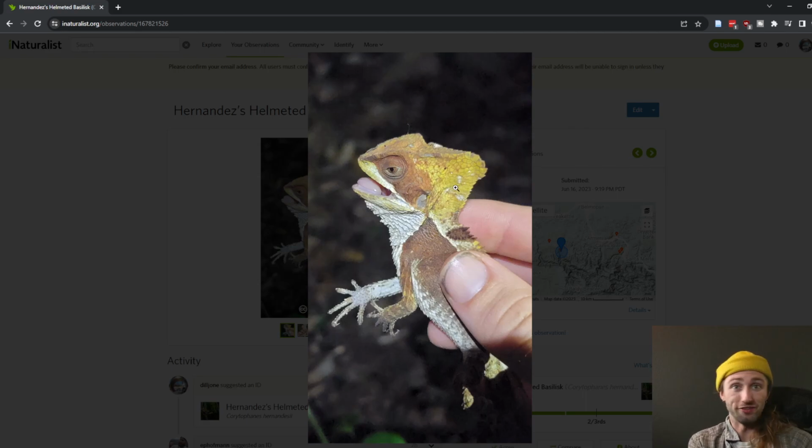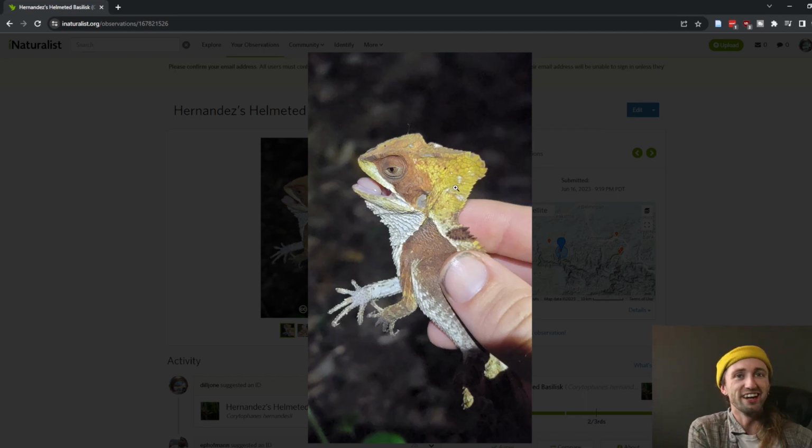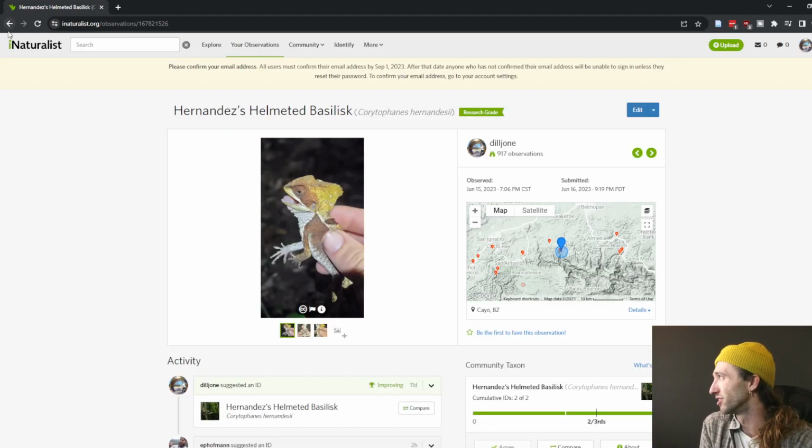This is because the helmeted basilisk's behavior is to be on very thin branches and circle around avoiding predators. So if you find one that's alert and trying to avoid you, it'll actually just follow you around like this on the branch, so that it's always behind the branch and its eyes are just sticking out. It's a super fun behavior that I've seen a few times. It's really unique. But yeah, they have this beautiful helmet on them that gives them their name.